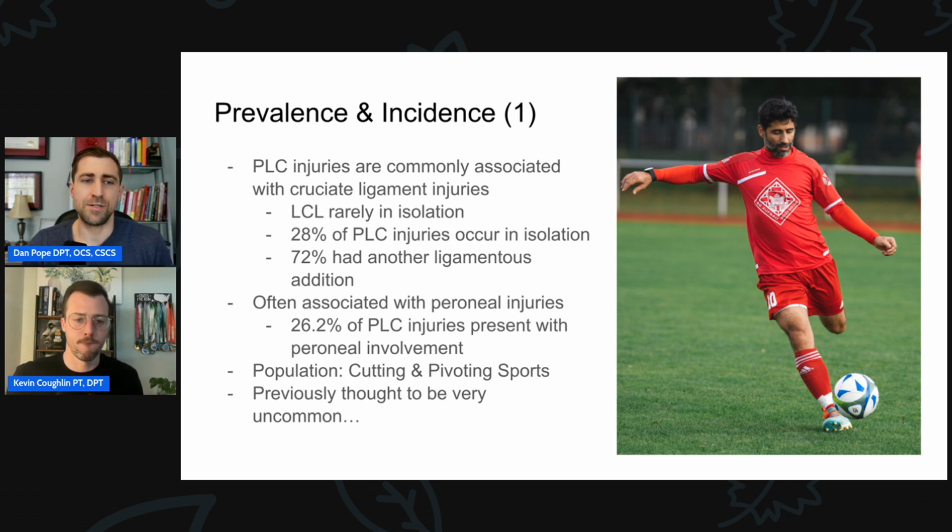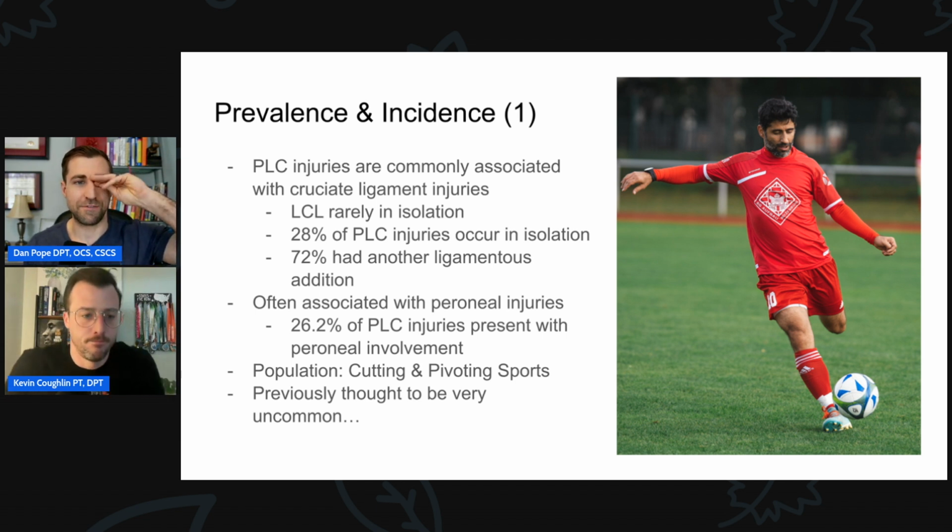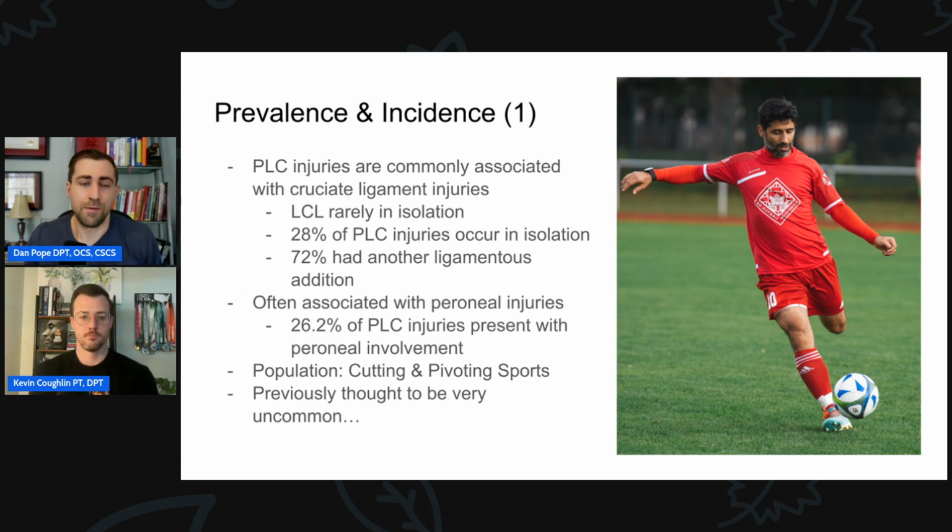It's very uncommon to injure the LCL in isolation, which is kind of interesting because that's kind of what I heard recently. And I feel like I've seen a few of these. Maybe I was just lucky to see these. I'm not really sure. But it seems as though the LCL is rarely injured in isolation. Oftentimes you have a posterior lateral corner injury with it. And then if you have a posterior lateral corner injury, you probably have something else going on too, right? This study was saying about 28% of posterior lateral corner injuries occur in isolation, and 72% had another ligamentous addition, like we had said.